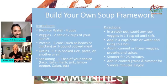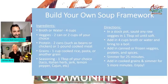So you start with broth or water. So aim for 4 cups. So if you have chicken broth or veggie broth or beef broth, really any broth works, or even just simply water. And then the next ingredient is veggies. So choose any vegetable you want. So it can be canned veggies, it can be frozen veggies, it can be fresh vegetables. It's either 2 cans or about 2 cups.